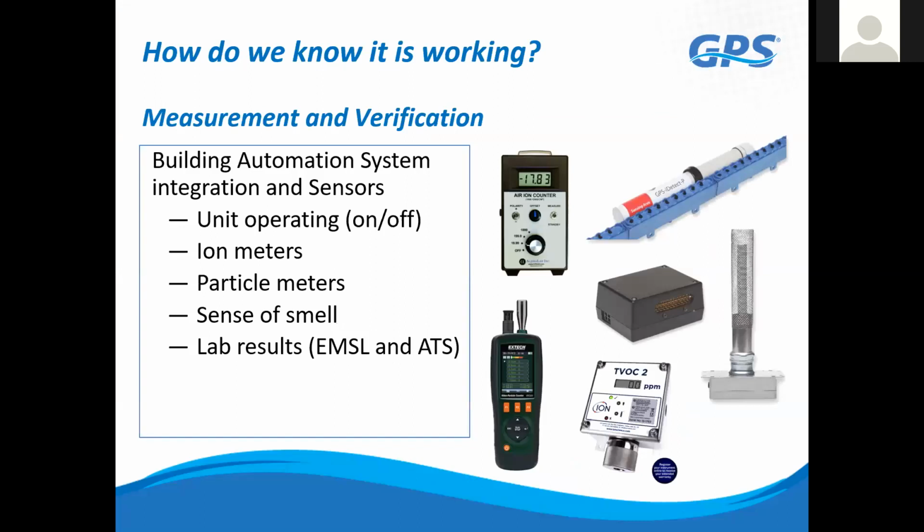So for measurement and verification, okay, so how do you know that it's working? A lot of different sensors that we have available to you. The first thing that we have in the upper left-hand corner is an air ion counter. You can use a handheld air ion counter in the space to measure the ion density in the space after you have started up the equipment. And you can have another ion air sensor of a different sensitivity that you would use at the device itself to see what the actual ion density is putting out at that point. So that's something that you would use possibly on commissioning.